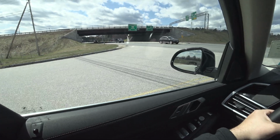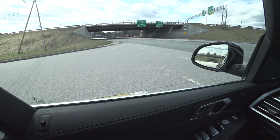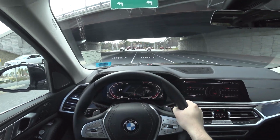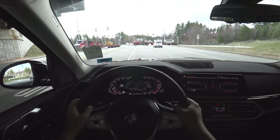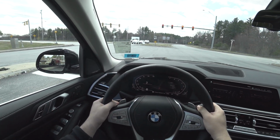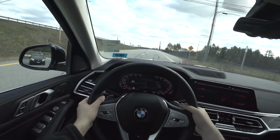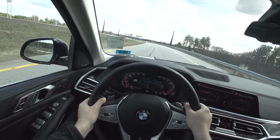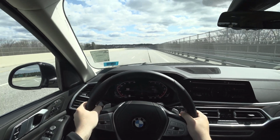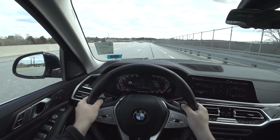The paddles feel excellent. No complaints whatsoever in that department. This is, I think, my favorite full-size SUV I've driven. It's definitely the best driving. It's an excellent car. I don't know what that is, but that's big. As you can tell, it is insanely quick. For an SUV like this, I thought it would have been a lot slower than what it is.